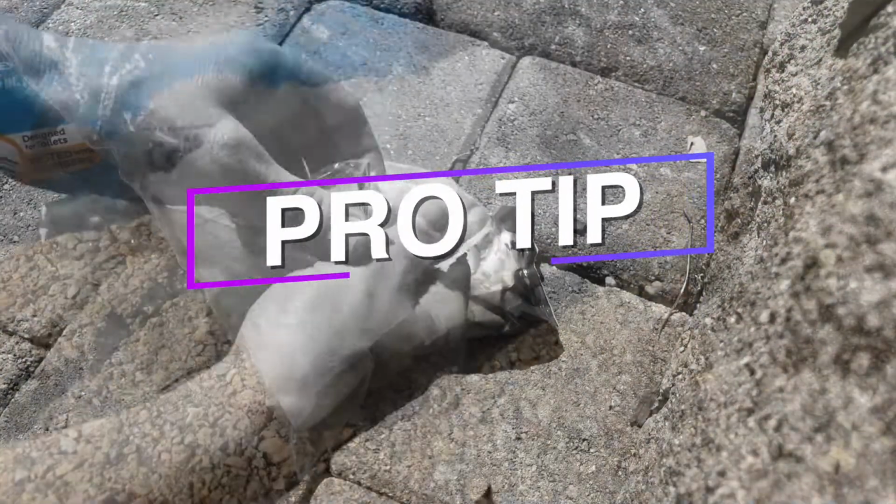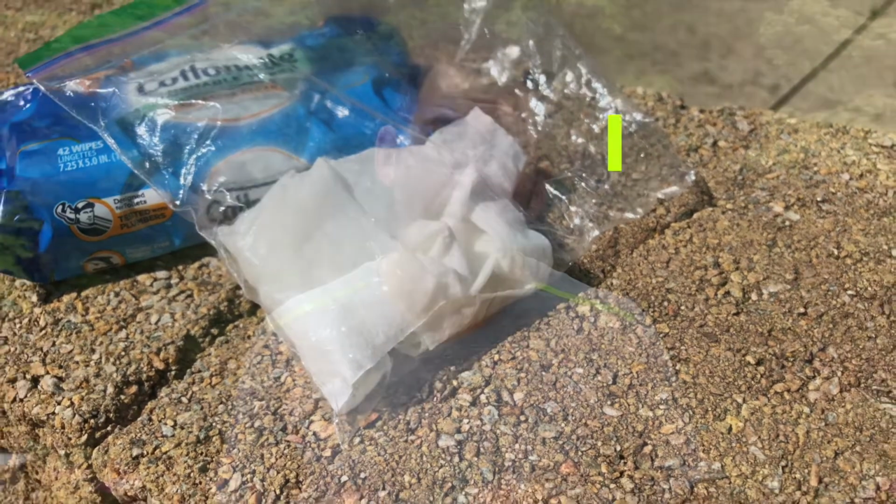Pro tip: always carry a sandwich bag of flushable wet wipes. You never know when you're going to need them out there.